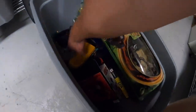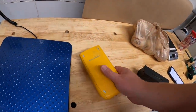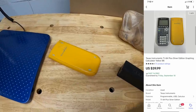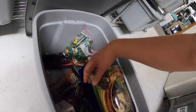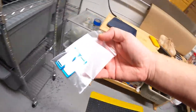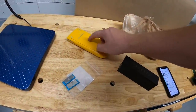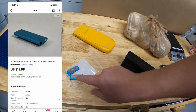Okay, staying in that bin, I sold this TI-84 Plus Silver Edition calculator. Got this last weekend at a garage sale for $10. It sold for $39.99 free shipping. One more thing I sold out of there is an iPod. Let's see. Really small. Probably going to be hard to find. Right down there it is. I actually had two of them, so I'm just going to pull one of these out. Got this at the same garage sale. I paid $5 each for these. One of them just sold for $19.99 free shipping.